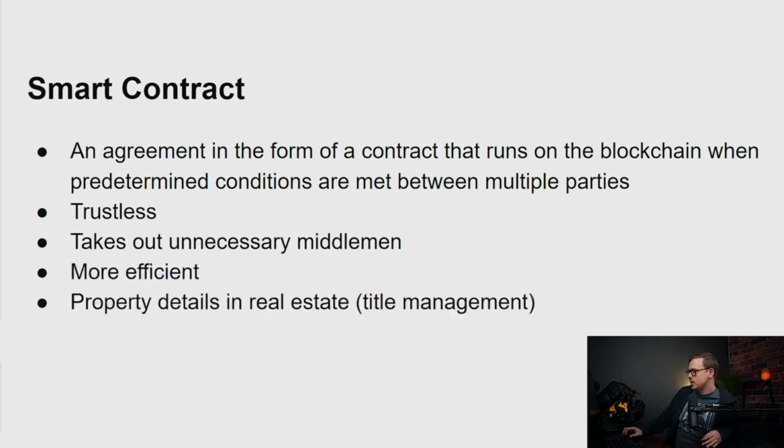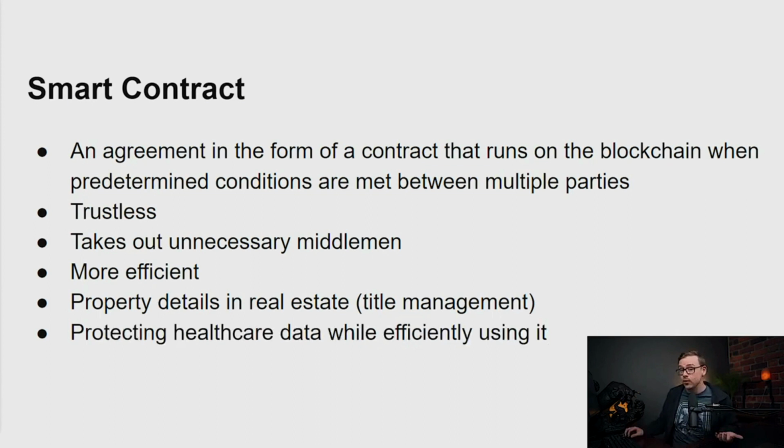It's incredibly efficient compared to real life. And so for instance, property details in real estate, like title management, handing over the deed or the title to a house to another person, selling it from person A to person B. Right now, it's an incredibly messy process. And a lot of the time, like I mentioned before, for a $1 million house, you're probably going to be paying like $70,000 in fees. Using a smart contract, you can cut those fees down significantly, and you can make it a lot more efficient.